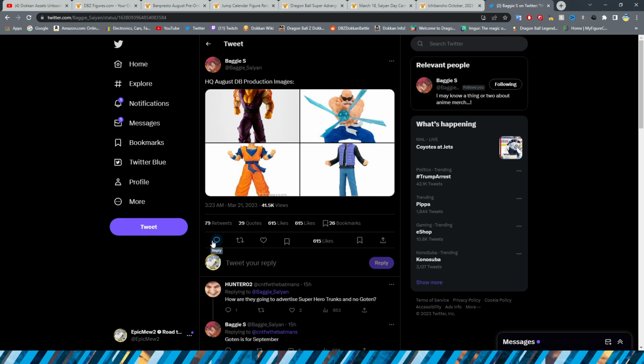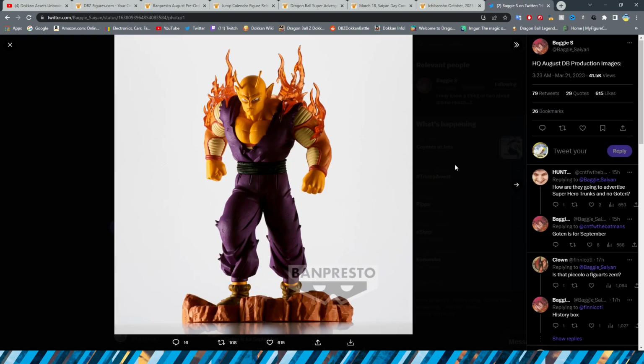Ladies and gentlemen, whoo-wee, do we got some exciting stuff coming up in August. First of all, we have the History Box Orange Piccolo. Oh, this guy looks crazy, bro. Not only is this, I think, easily the best figure that I've seen, and there's only like 3 Orange Piccolo figures anyway, but this is easily the best pose and the best figure that I have seen for Orange Piccolo thus far, where he's just coming out of transforming and he's walking forward, right? Holy cow, this guy looks crazy, bro. This is sick. They got the fire on him, the orange aura coming off of him just after transforming.